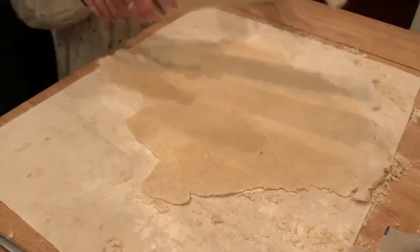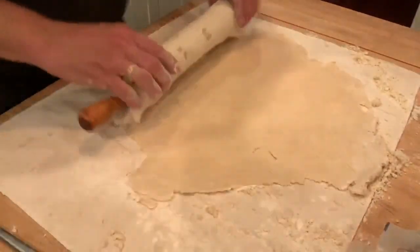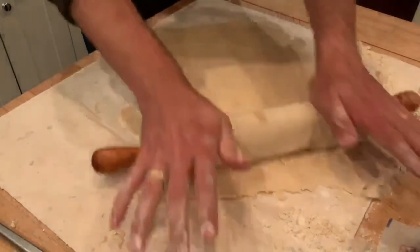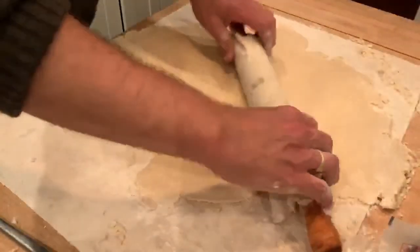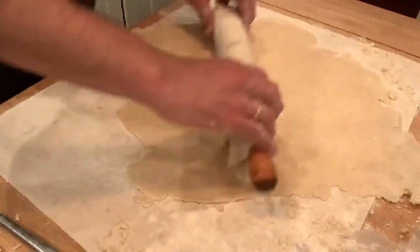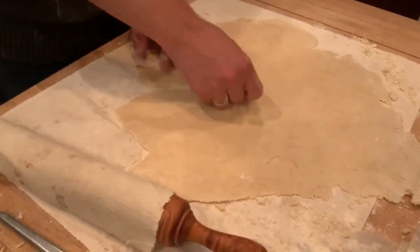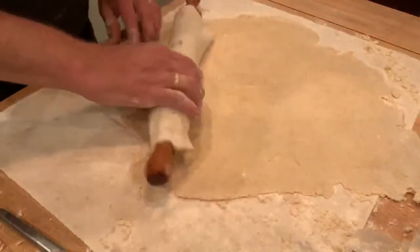All right, so I think the main thing it needs right now is something in that direction. So we're gonna just pick angles that let us get this more or less round. Doesn't have to be perfectly, perfectly round. We want it to be round-ish. And you can see it broke a little bit in the middle part. That's okay. I might even just put a little piece of dough on there.